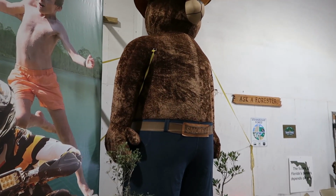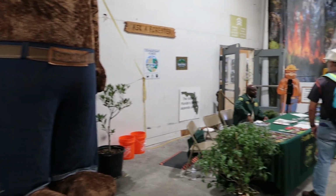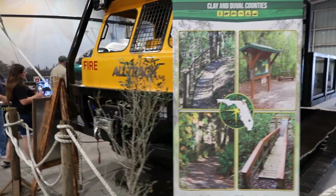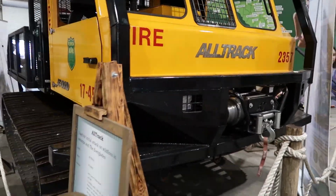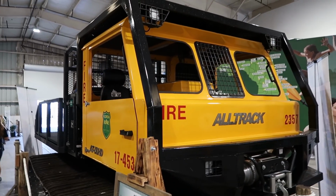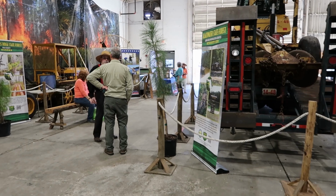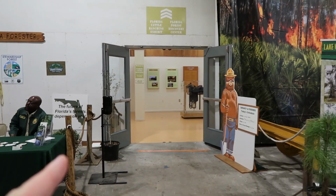Look, a big version of Smokey. Look at that thing right there. That's cool too. Everything's cool here. Sign on what this thing is. Like I said, I've been in here before, and they didn't have as much equipment, at least I didn't think so. This is an all-track. That's where you go into the Cattleman Museum, but I did do a full video there before.